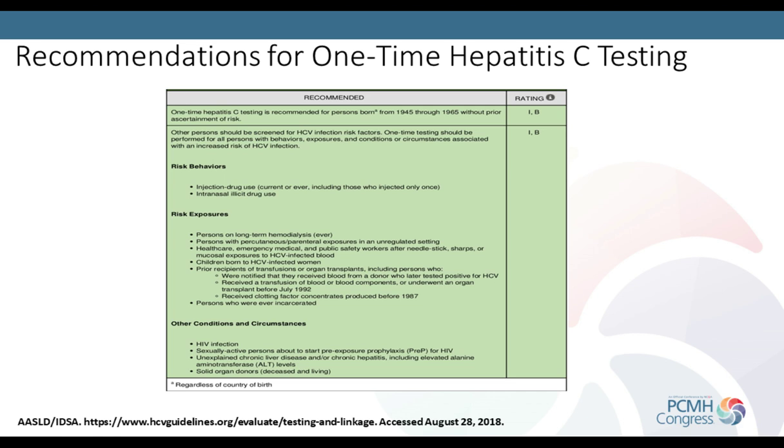Patients with exposures to lots of needle use one way or another. Healthcare providers, in the case of emergency or accidental needle sticks. That's done routinely. Children born to HCV-infected patients, prior recipients of infusion products before we had good screening. That was 1992. And persons who are incarcerated.